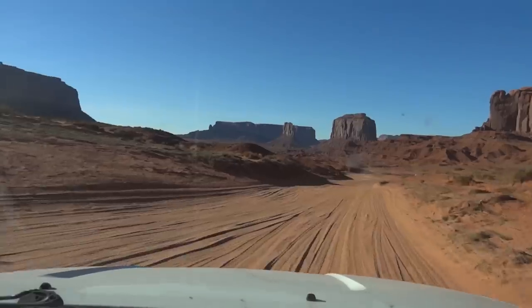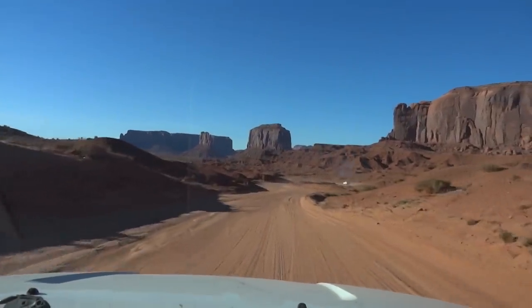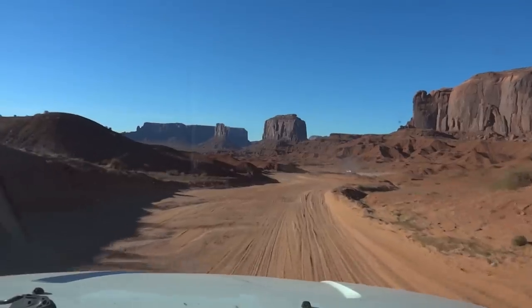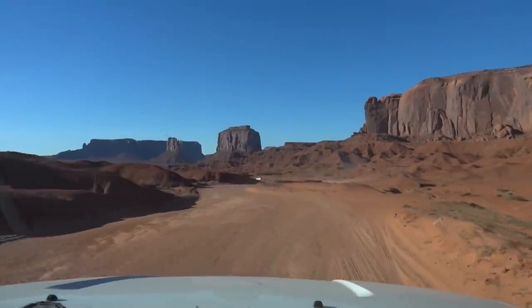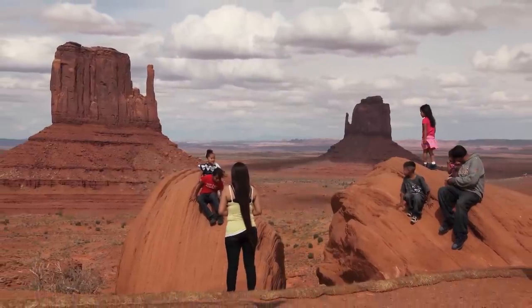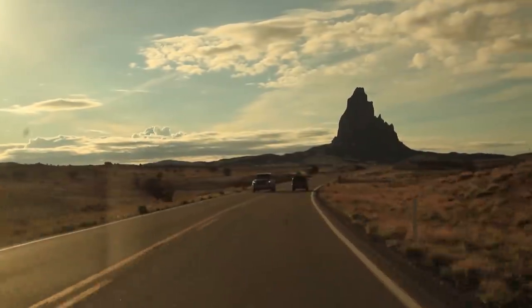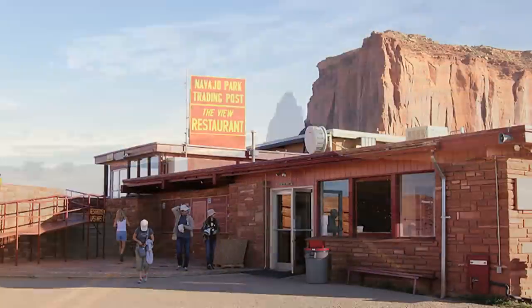Though you've been on this section before, you'll be amazed at how different it looks heading in the opposite direction. So, take your time. On average, it takes 1.5 to 2.5 hours to complete the 17-mile loop. The average visitor stays only for a few hours. But to really see the place, you'll have to stay for at least a couple of days.